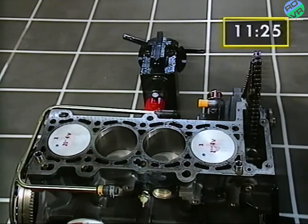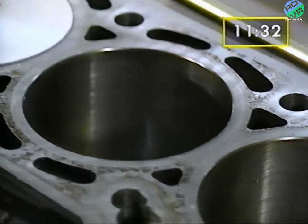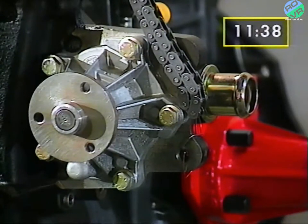The only other point of note is that the piston tops on this 16-valve unit are flat-topped, unlike those on the 8-valve that have four recesses. And don't forget to leave that timing chain tied off with the engine in this state.